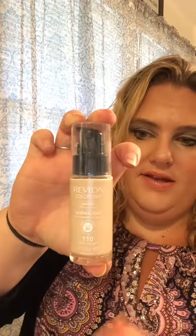It comes in a little pump like this, a little glass bottle. I want to say this is maybe $14. I had a coupon, so I probably got it for like 9 or 10. You know I had a coupon. But I really am pleased with this, and it doesn't break my skin out, which is very impressive because a lot of drugstore foundations are horrible on my skin.